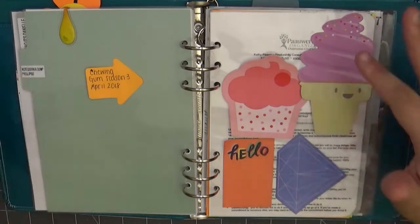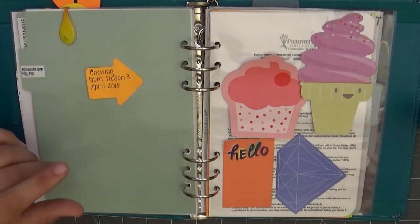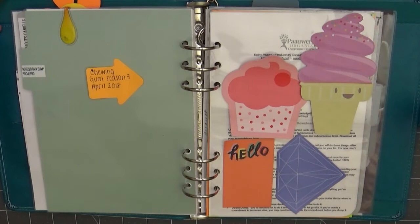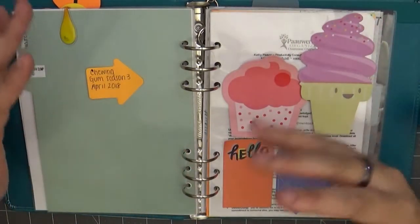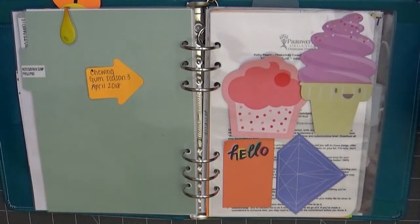So this section has changed probably the most. And something that I also should mention is that I've taken out a bunch of inserts. I actually decided to take out my financial section as well as my monthly section, kind of what I did with my A5. And I'm going to show you what I did instead, but the financial section is no longer in this planner at all because I have a financial binder that I can devote to that. And with all the paperwork, I kind of feel like it needs its own binder anyways. So that's where it will be housed from now on.